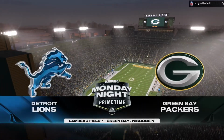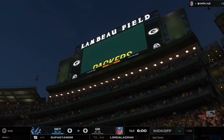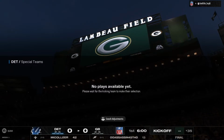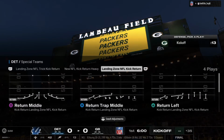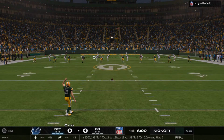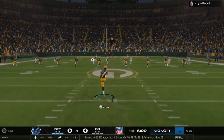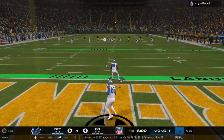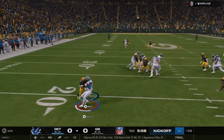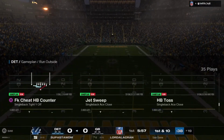Historic Lambeau Field. Fittingly, it butts up against Lombardi Avenue here in the heart of Green Bay, Wisconsin. Two teams that have met at least twice a year since 1932. The Lions and Packers underway from Lambeau. And this is going to be returned from the middle of the end zone, and only able to get this to the 19, so probably should have opted for the touchback.